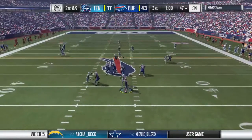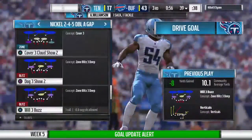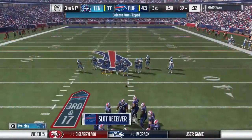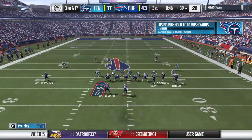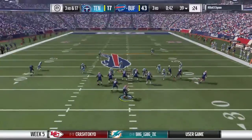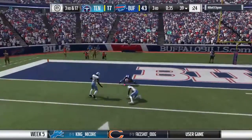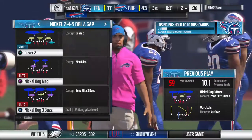Rodgers to throw on second down. And Rodgers is going to go down. He's sacked. Avery Williamson coming hard on the blitz. He dumps him for a loss of 8. And some secondary help here for the defense in the nickel on 3rd and long. On 3rd and long, it's Rodgers. He's going to look deep for Watkins. And this is caught. It's a big play for the Bills on 3rd down.